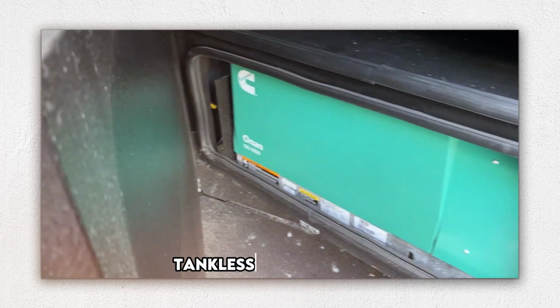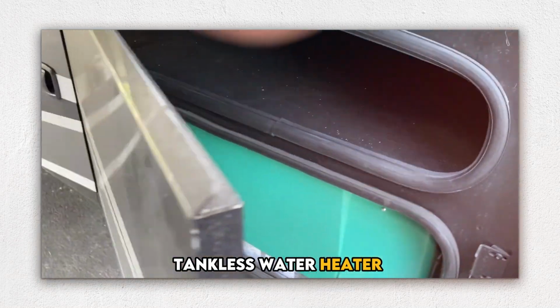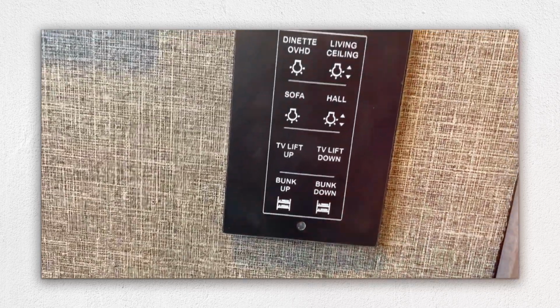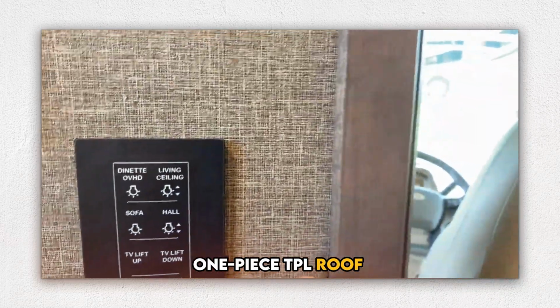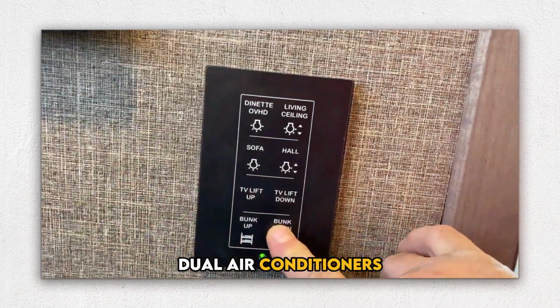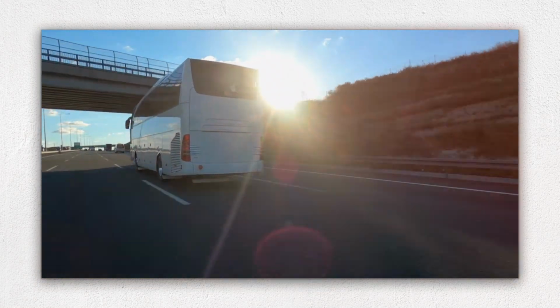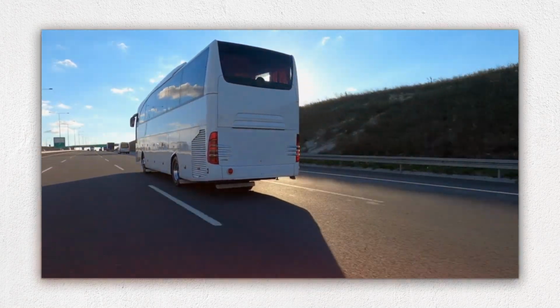Amenities like the tankless water heater contribute to maximizing available space, enhancing convenience and comfort. The one-piece TPL roof is equipped to accommodate dual air conditioners, a solar panel, and a digital antenna, providing enhanced functionality and efficiency for your travels.